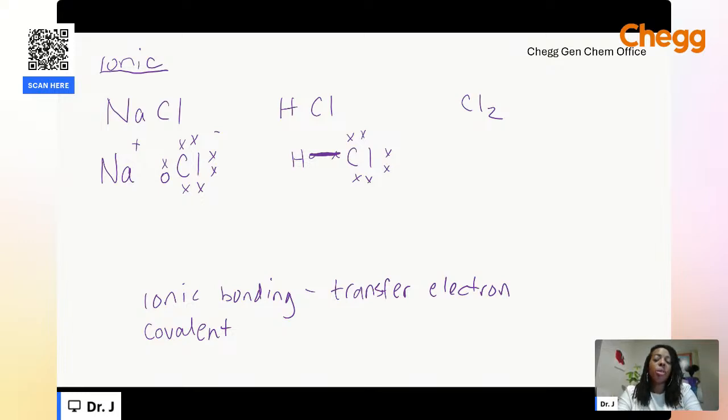And in Cl2, the same thing would happen. You're sharing electrons, okay? So we have 2 chlorines. Each chlorine would have its 7. And again, they're going to share, trying to get that octet, okay? You're getting that 8 because it started with 7, and I'm sharing 1 more, okay? Hydrogen's an exception. It only needs a duet. It only needs 2 electrons. It doesn't have the space for the full 8, okay?